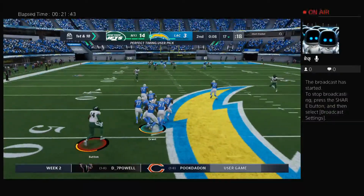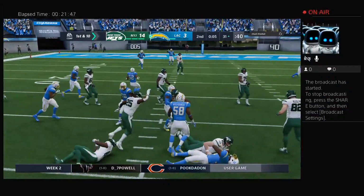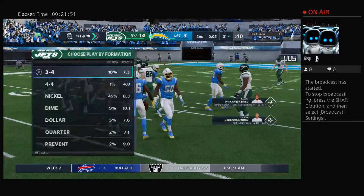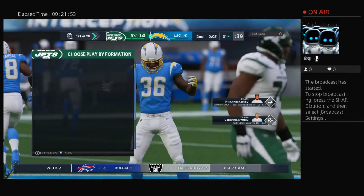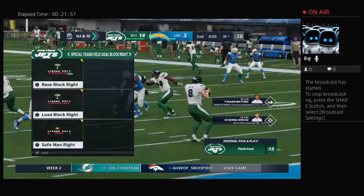And for the third time here in this half, it's intercepted. He's picked off just shy of midfield. And he's giving his guys a shot for late points as they will take over in range for a field goal or maybe more. First and 10 at the 31-yard line.